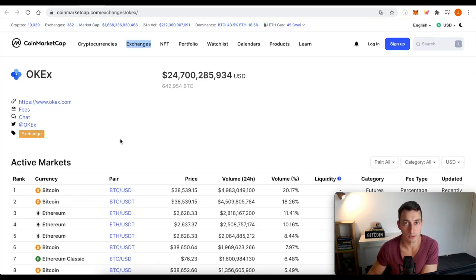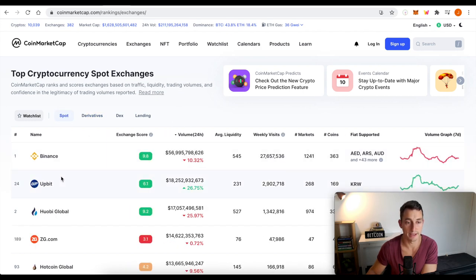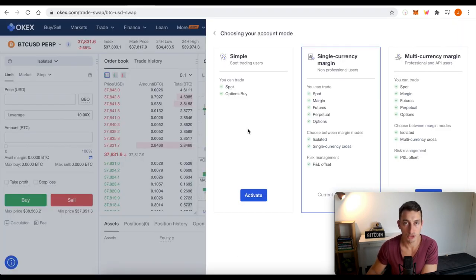Now, why would we use OKEx? Well, it's one of the biggest exchanges in the world. It has huge trading volume and liquidity. We can see from CoinMarketCap, it's nearly $25 billion worth of trading volume, which puts it in the top crypto exchanges in the world. Here in the derivative space, it has $31.5 billion of trading volume. And in terms of spot trading volume, OKEx is well and truly up there at number 6. Now, this is of exchanges which are reputable, unlike these other two, which are ranked by CoinMarketCap. I will show you how to set up an account and buy cryptocurrency on the exchange.